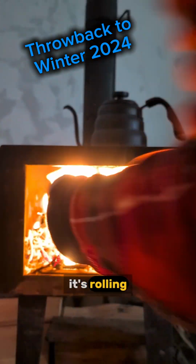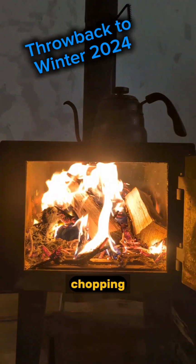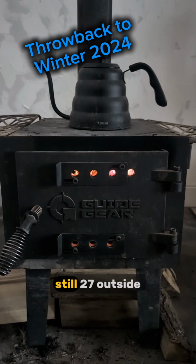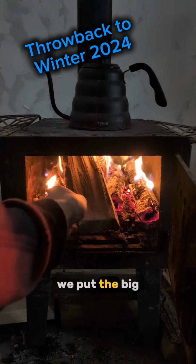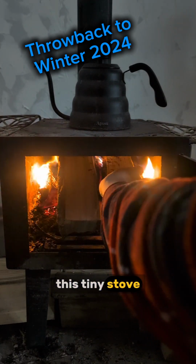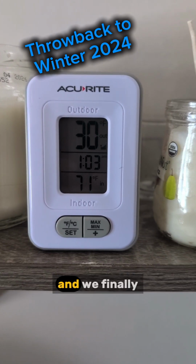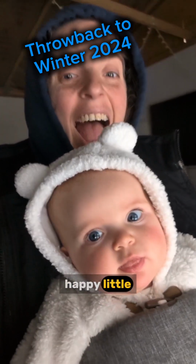So now that it's rolling, we start adding the bigger logs. So we spend a lot of time chopping, and that way our cycle of wood is constantly rotating. And they're dried out, so they burn much easier. Making progress, still 27 outside, but we got it up into the 50s. So once it gets going, then we put the big boys in. So we get the biggest logs that will fit in this tiny stove, but don't underestimate size. Just because it's small does not mean that this little thing is not ultra powerful. And finally, it's 30 outside, but it's 71 inside. So, happy little polar bear.